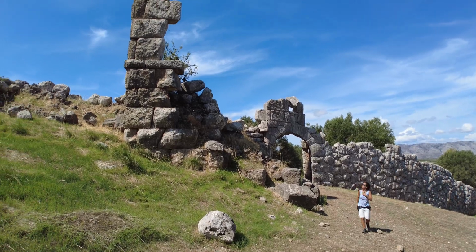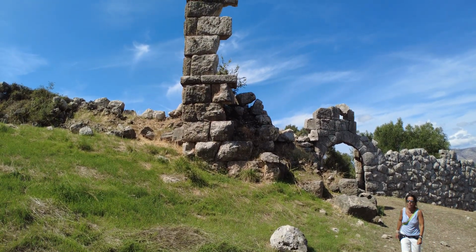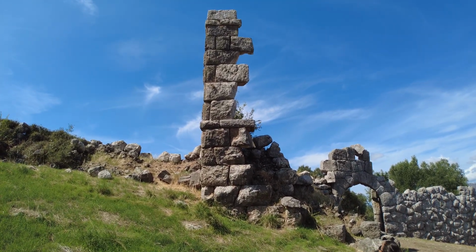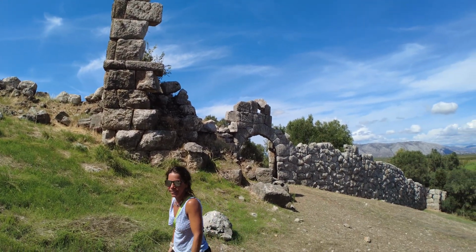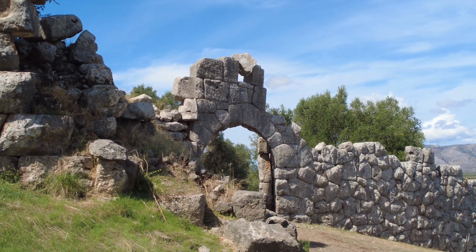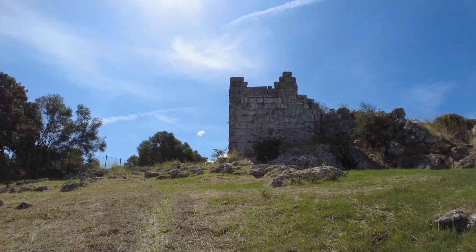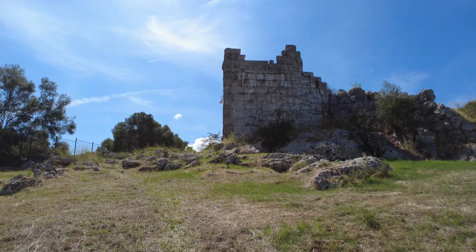So this was definitely the corner of a turret, most of which has now collapsed. But as you can see, it was really tall, much taller than the wall. I would guess 2 or 3 meters taller than the wall. And anyway, this gate is really fascinating, beautiful. Never seen a gate like this, made in polygonal masonry. And here we move on to this turret, which is in a much better shape.